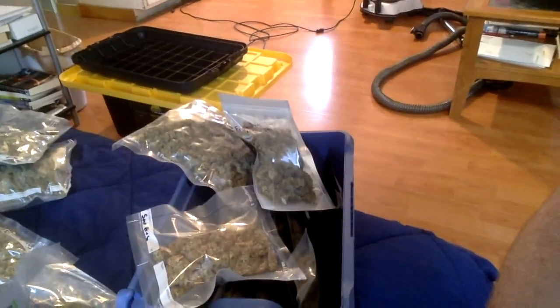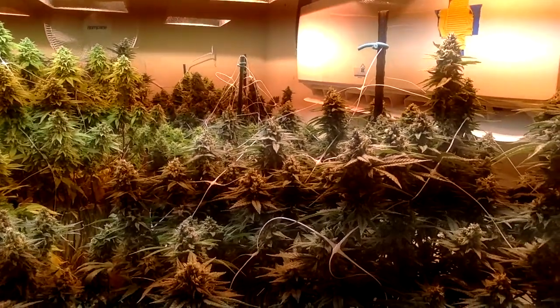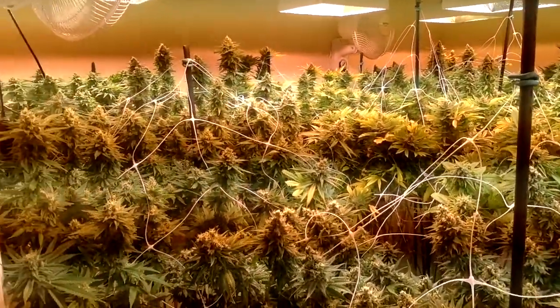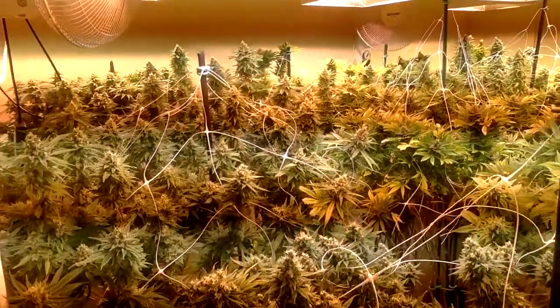But all right, let me just take you downstairs real quick and show you guys what we got going on next. Here's the next run we got coming down. Again, we got a little bit of everything in here. We got some Chocolate Thai, we got some Sour Diesel, we got some Dr. Free, some Jelly Beans, some Blue Dream, and some Super Silver Haze. It's going to be a good little run.